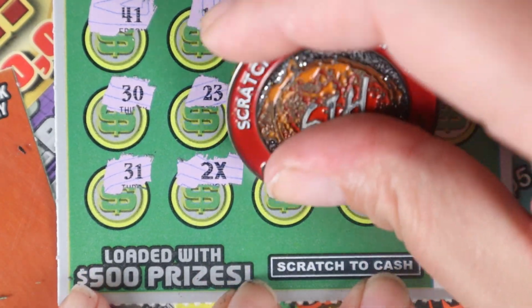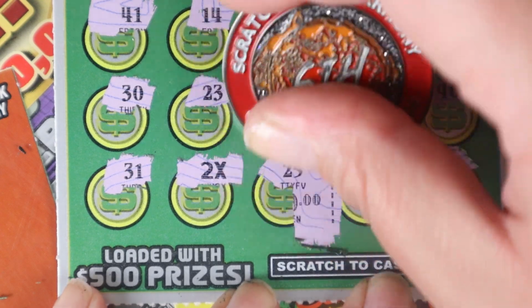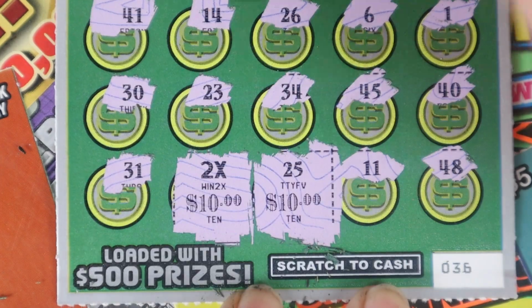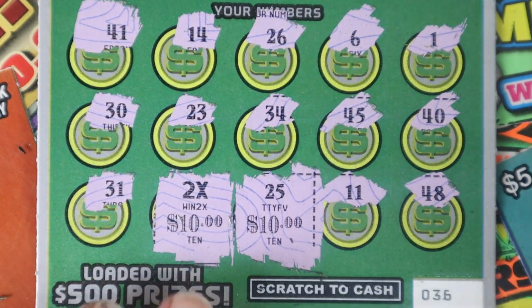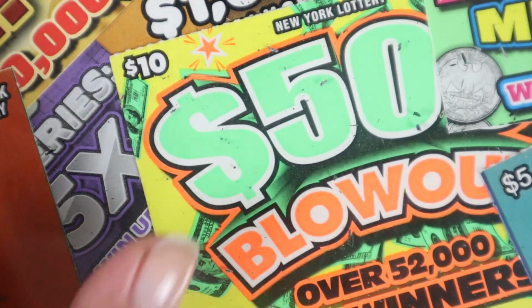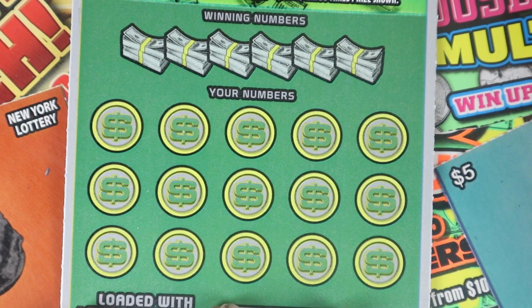All right. Let's see what we got. Let's see what 25 is going to give us. Little zeros for 10. 2X is going to give us 20. So we got a $30 winner there. All right. I will take that. We love a nice multiplier. Very cool. All right. Still got two tickets to go.